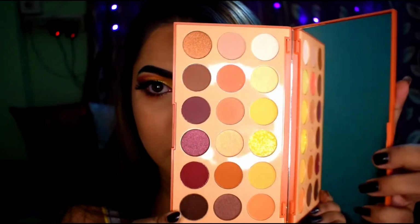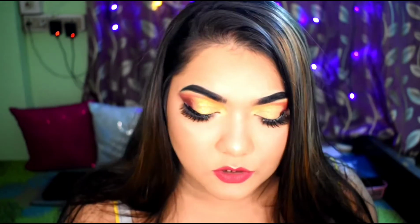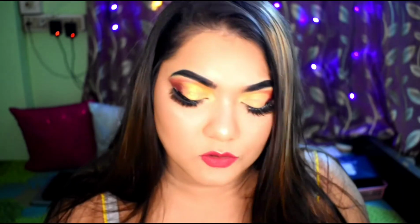And yeah, so let's talk about the palette a little bit. As you can see, these are the shadows, all 18 shadows in this palette. I will just swatch some of the shades on the back of my hand to show you. And if you are not interested in seeing the swatches, I'll mention the timestamp somewhere right here from where I've started my application, so you can skip to that part and check out the application. Okay, so let's go with some of the shades, and I am not mentioning the shade names right now. When I apply the eyeshadows in that clip, you will get to know the shade names.